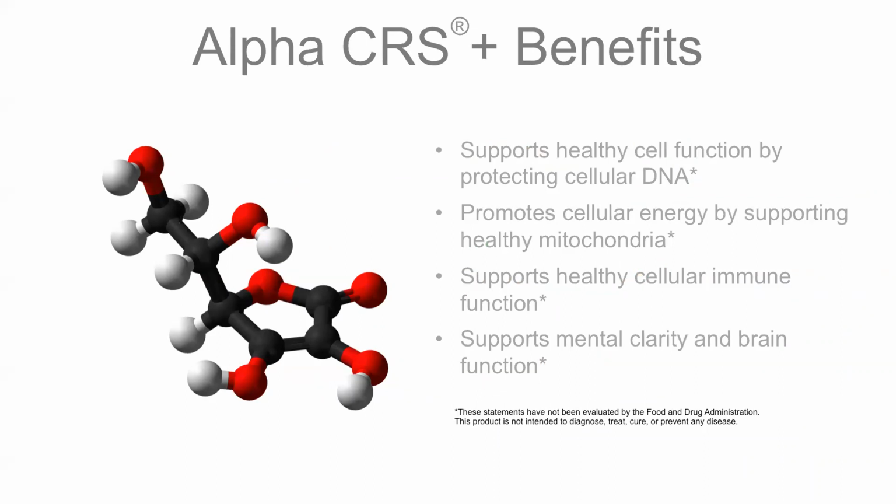Right? Like this is good to think about, if you're taking it 2, 3, 4 times a day, what you're doing for your body. This is huge. It helps promote cellular energy by supporting healthy mitochondria. That's where you're getting your energy from. And it's going to help support healthy cellular immune function. So again, reminding your immune system and your cells how they're supposed to function. And then it's going to support mental clarity and brain function.